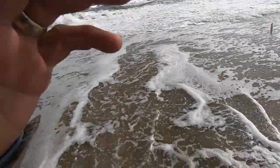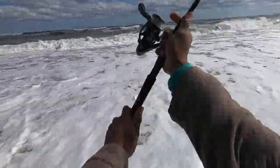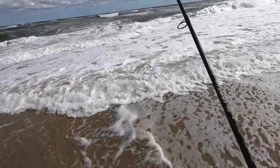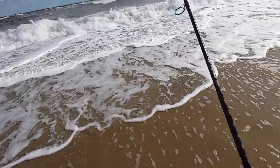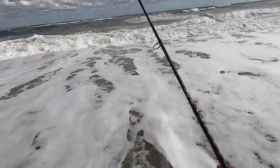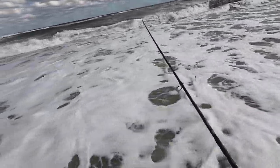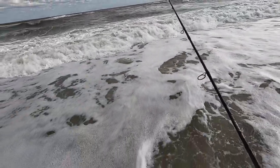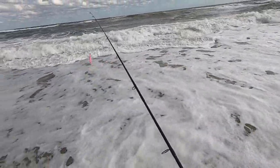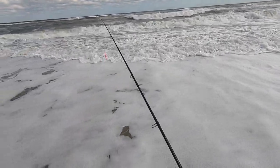Pretty amazing. Just beautiful. Absolutely beautiful. Now it's darker water, it's rolling waves, but it's darker water, so I don't know, maybe it's hard to tell. I don't know.